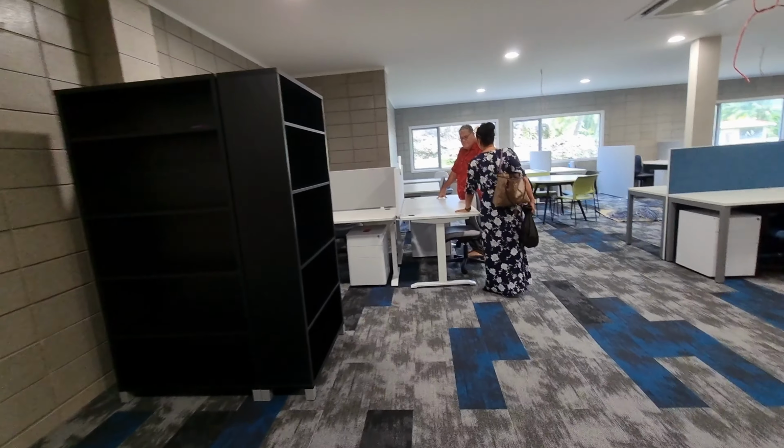It's pretty nice views. Clerk of the Assembly. This is her office. Yeah, so this is the room for the interpreters and the translators. While the assembly meeting is going on, this is where they'll be sitting.